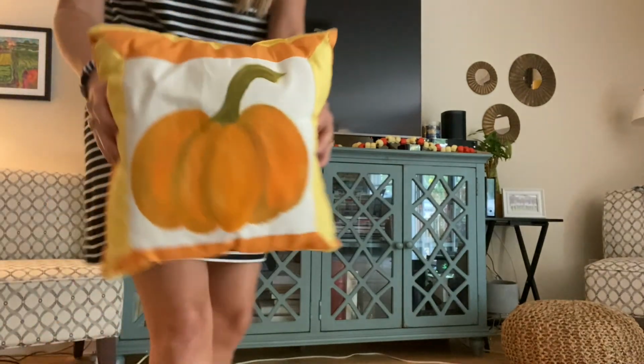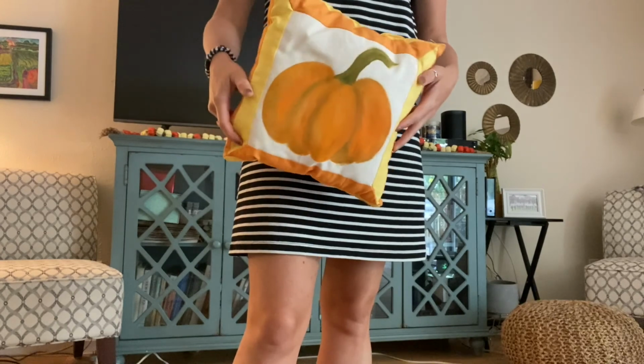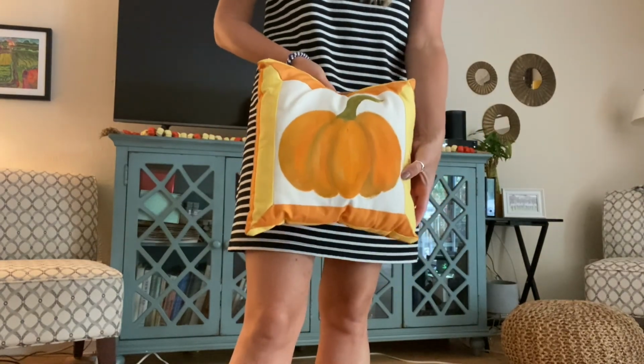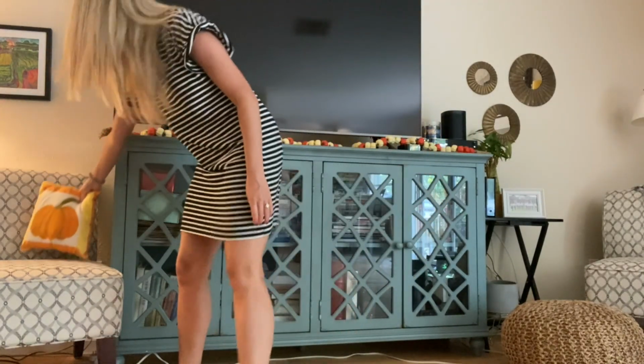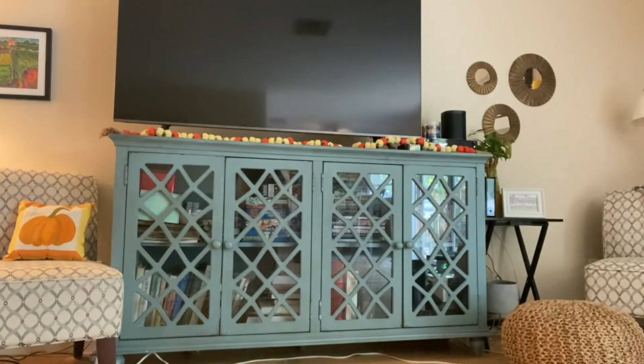I have this funny little pillow that I made last year. I got bored and painted this pumpkin, and I sewed together this little pillow. So I'm gonna put him on this chair. Like an easy, nice touch.